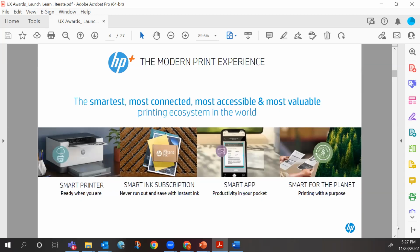The goal for the product was to not only deliver a modern print experience, but also have the printer itself be a smart printer, a cloud-connected printer that can provide all of the benefits of joining the HP ecosystem, and also allow self-healing and troubleshooting with a very targeted HP Plus concierge service that's exclusive to HP Plus customers. Also, an invitation to join HP's Instant Ink Smart Ink subscription plans with offers and discounts during the setup process.